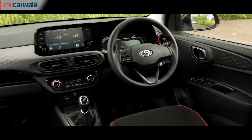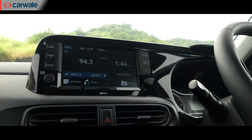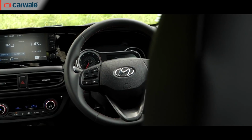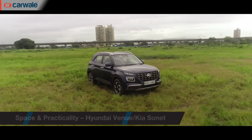So let's consider the Venue, and let's take its family member, the Grand i10 Nios. Price for price, you of course get the Nios, which is better spec. For this you get rear AC vents, digital climate control, keyless entry, and electrically adjustable ORVMs. So in terms of feel and features, the feel-good factor is higher on the Nios compared to the Venue, but the Venue is a larger car.